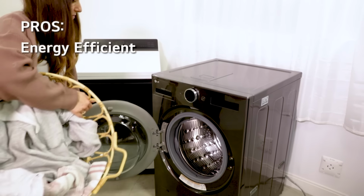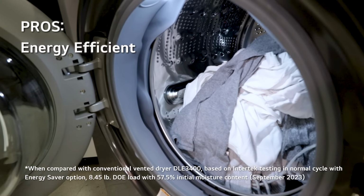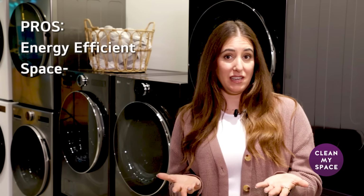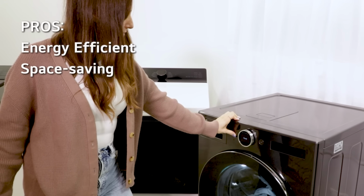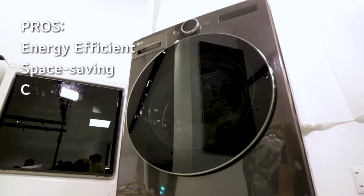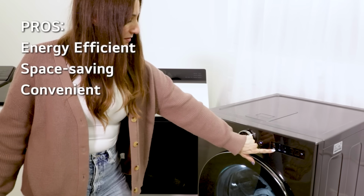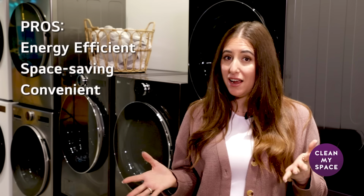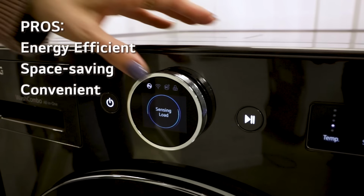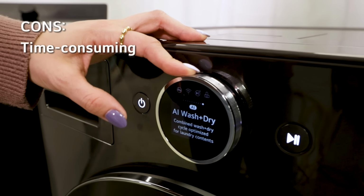It's energy efficient. Heat pump technology is eco-friendly and uses 60% less energy than traditional dryers. It's space saving. It's ideal for apartments or small spaces, or spaces that previously could not accommodate a washer or a dryer. It's convenient, it's ventless, and the unit can be hooked up anywhere there's a water connection for the washer and a 120 volt plug for the dryer. And there's no need to transfer clothes between machines. It's just set it and forget it. Here are the cons. It's time consuming. Wash and dry cycles can take longer than separate units.